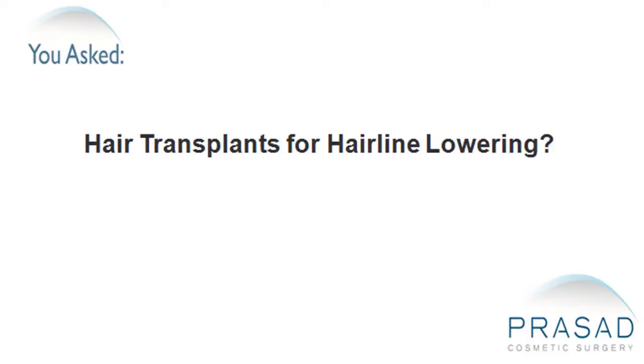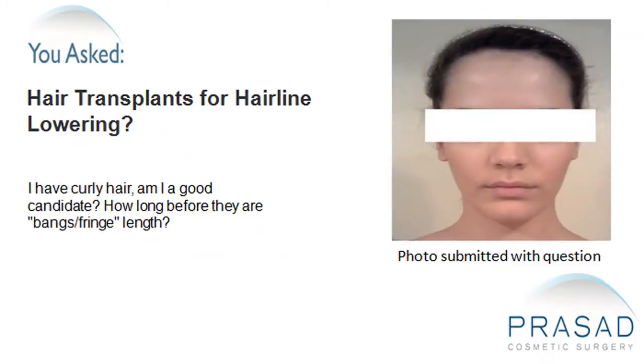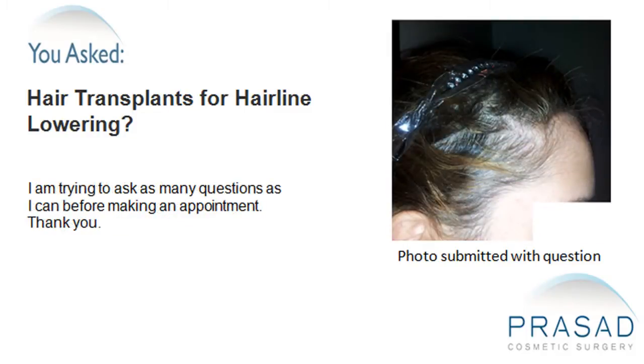Hair transplants for hairline lowering. What is better for me, surgery or transplants? Pros and cons of a transplant. I have curly hair. Am I a good candidate? How long before there are bangs fringe length? I'm trying to ask as many questions as I can before making an appointment.